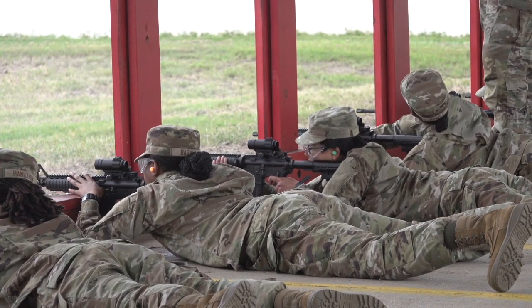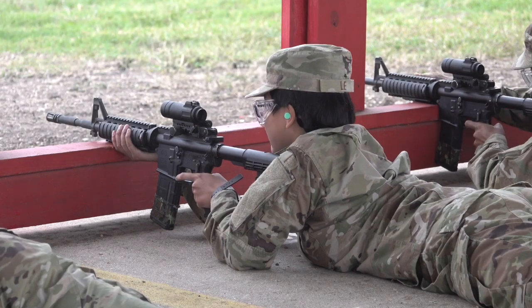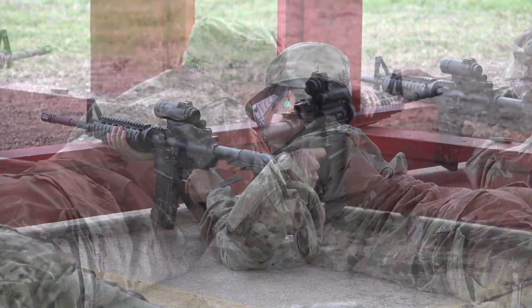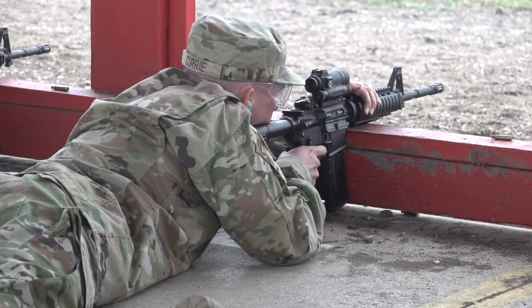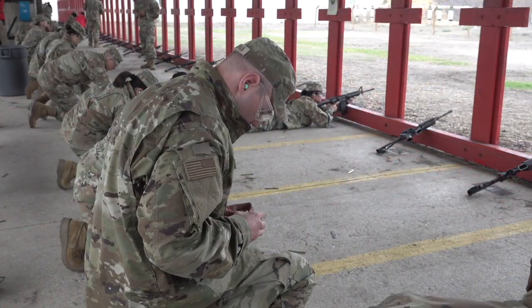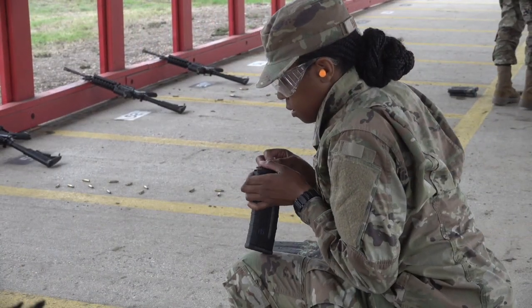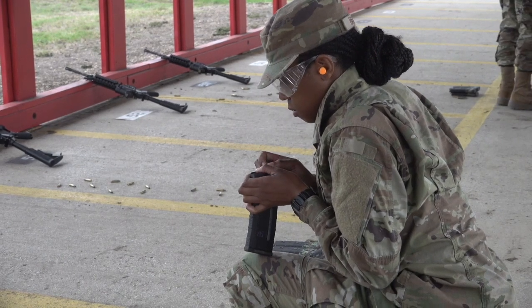Combat Arms Training and Maintenance, or CATM, are the United States Air Force Security Forces personnel who repair all small arms in the U.S. Air Force inventory. CATM teaches all airmen, from those with no weapons experience to those with years of experience, how to correctly and safely use many different types of firearms.